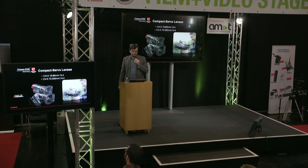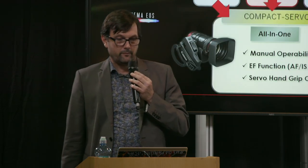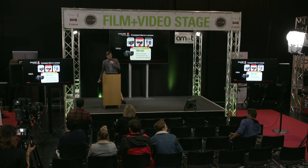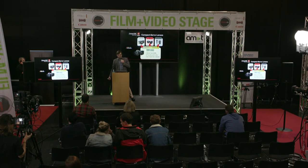It's the CN-E 18-80 T4.4 and CN-E 70-200 T4.4. It's very interesting because it's a kind of hybrid lens, or it's lenses, because they combine the cine style with the ENG, electronic news gathering functions, and the EF still photo functions. They are all combined like a hybrid in one, all-in-one lens. You have manual operability, you have EF functions like AF, IS, etc. And there's also an optional servo hand grip that you can put on the lens to use it as an ENG camera.